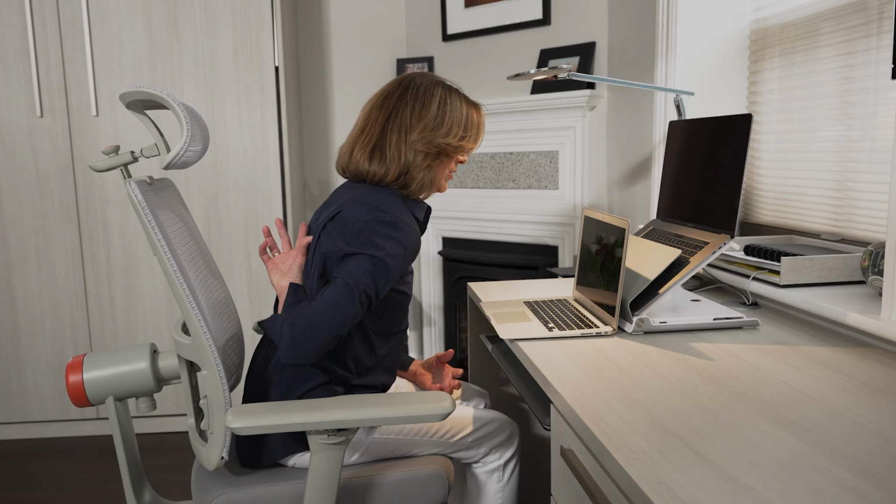When you're in a slumped position, your anterior deltoid muscle right here is getting very tight. Your chest muscles are getting very tight. Your middle back muscles here are getting overly stretched. Now, they're always supposed to be contracted to keep us upright.